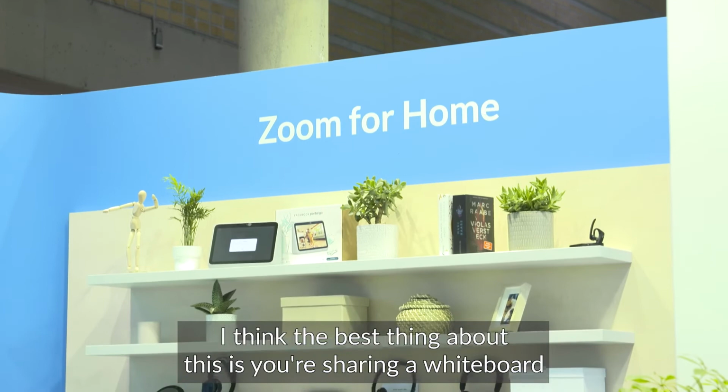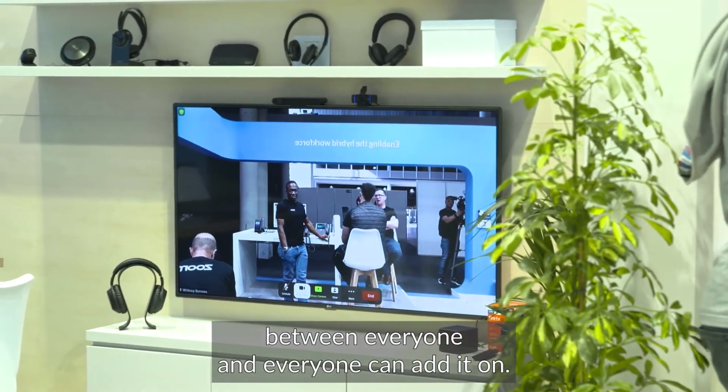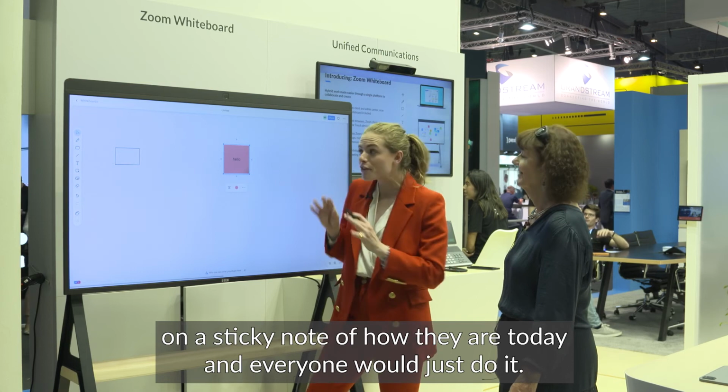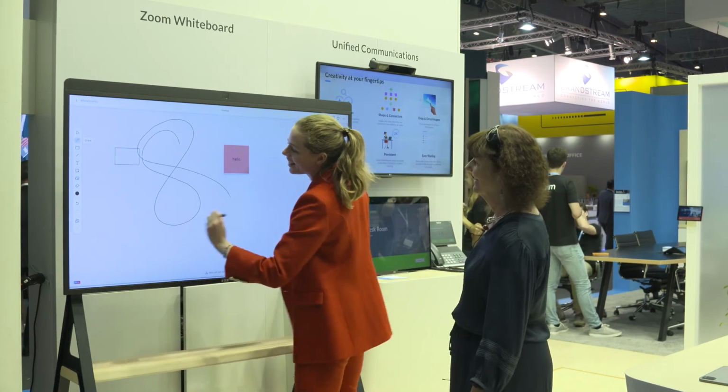I think the best thing about this is you're sharing a whiteboard between everyone, and everyone can add on. So if I was the teacher, I could say, I want everyone to add a sticky note of how they are today, and everyone would just do it, but in their own room. So it's easy learning, right? Woo!